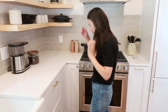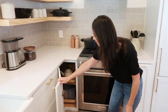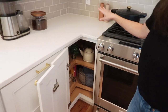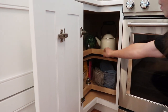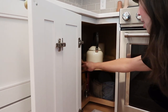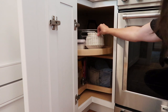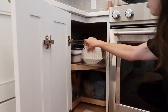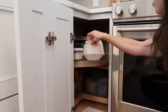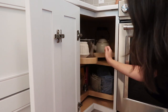What's up in that corner cabinet? Okay, so the corner cabinet. With the shape of this kitchen, there was really no avoiding the corner cabinet, but we have Lazy Susans top and bottom. We have our coffee station, and we bought these little organizers off of Amazon. They're the shape of a pie slice, basically, and they sit right into the Lazy Susan. So here's all of our coffee stuff.